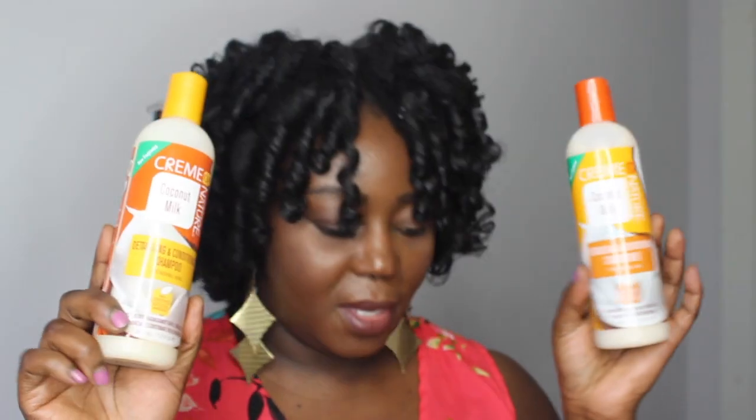And then next I'll be trying the coconut milk. This is the leave-in and it's in a cream form. Right now I've been using just leave-in liquid conditioners, but I will be trying this, which is in a cream form. And I also have the shampoo and the conditioner from the coconut milk line. And I also have the foaming mousse curl quench from the coconut milk line as well.